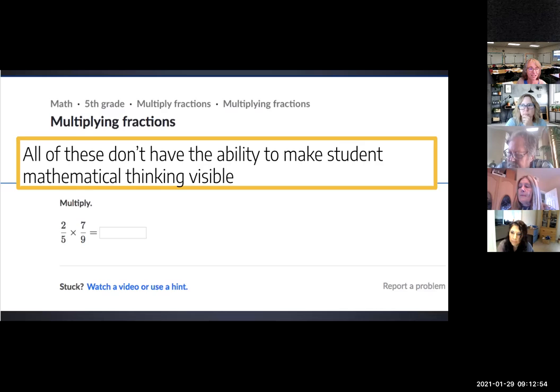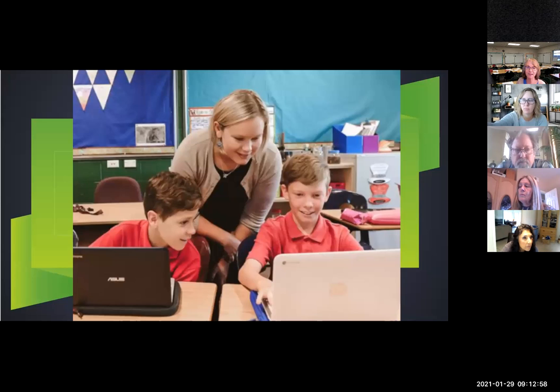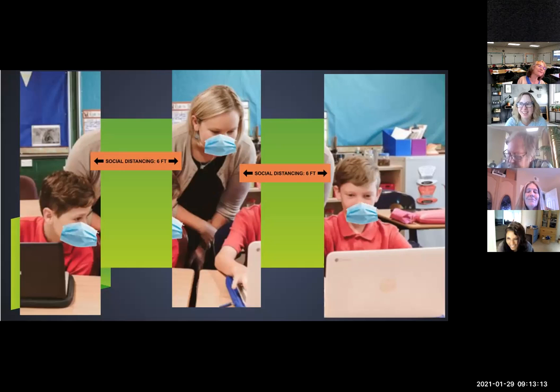Wouldn't it be great if we had a collaborative way to engage students in mathematical reasoning with technology and they looked like this? Although that kind of bothers us right now, just like on TV when we see everybody too close together. So let's give them some masks and move them far apart. Hopefully we will be back to this very soon. But in the meantime, we can still engage students in mathematical thinking with technology. This is an awesome platform that I found, and probably the only one that does this well with technology.